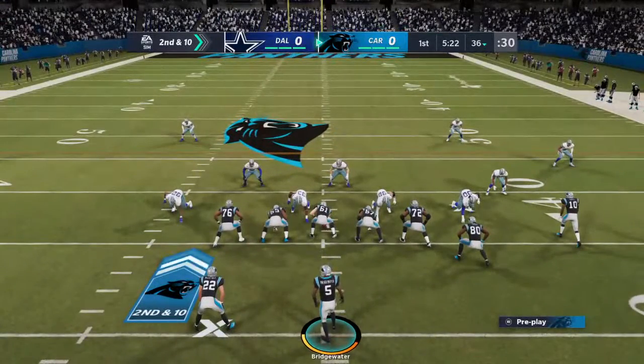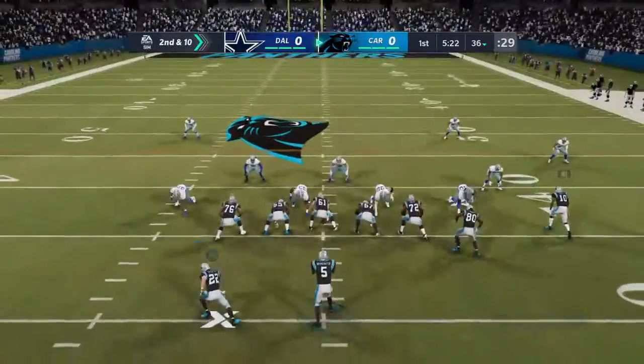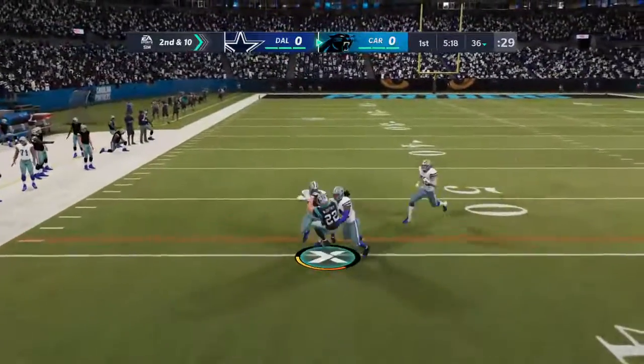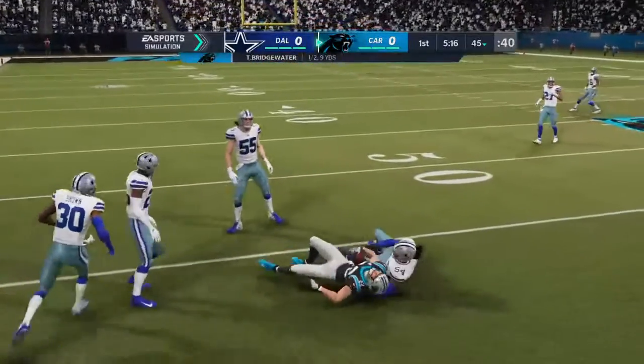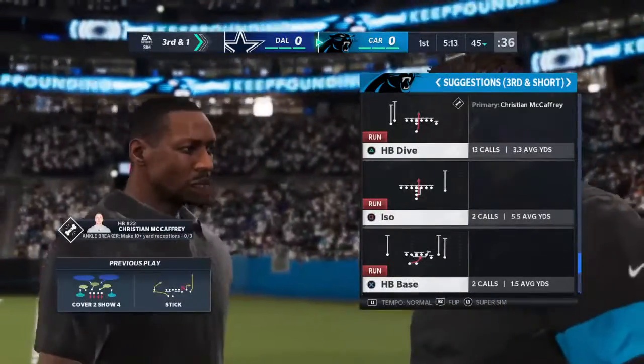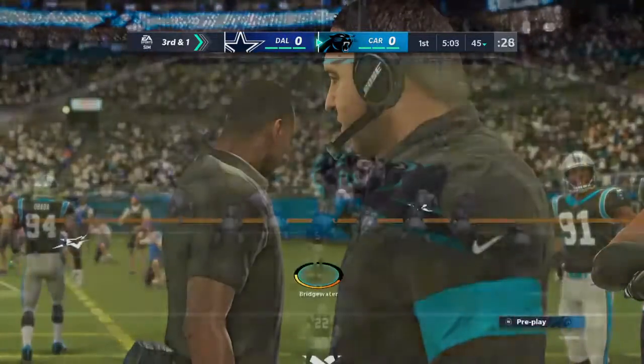They'll try again from the 36 on 2nd and 10. From the shotgun, it's Bridgewater. Throw left side, McCaffrey's got it. And down he goes at the 45 after a pickup of 9. 9 yards, not quite enough, and they'll be left now with 3rd and 1.